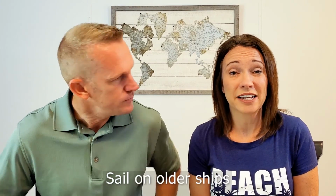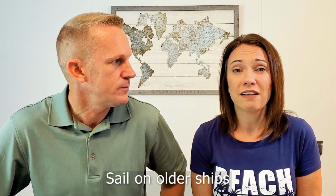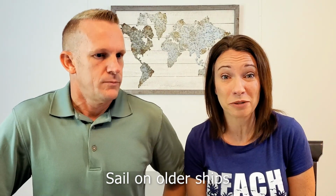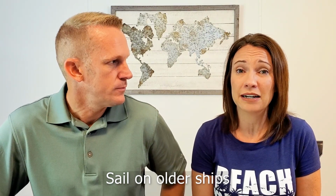Also, if you want to look at sailing on one of the older ships, a lot of times the older ships don't have all the amenities that some of the newer, bigger ships have. So a lot of times they will be quite a bit less in price. It's not that you go into the sites looking for an older ship, but the reality is when you find the lowest priced cruises, generally they are the older ships.